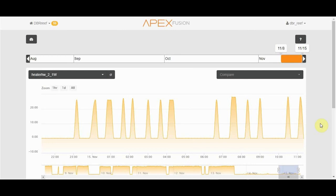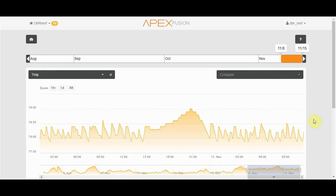This is a graph of the amount of watts used by this system. This obviously does not include the gas used by your hot water heater, but when the system is off, it's using 0 watts, and when it turns on, it's using about 26 watts, which is 25 watts for the pump and a watt or two for the electronic ball valve. So that's it for heating your tank with your hot water heater.